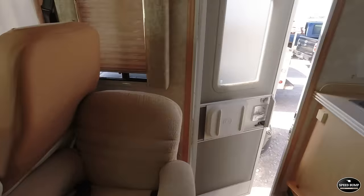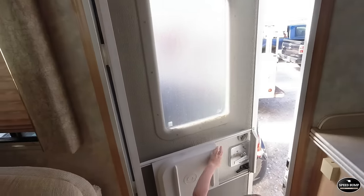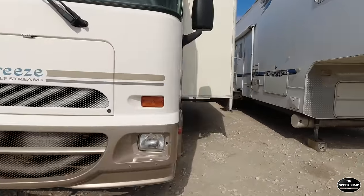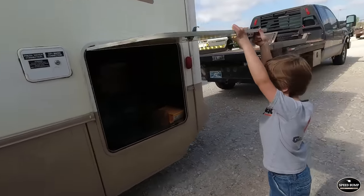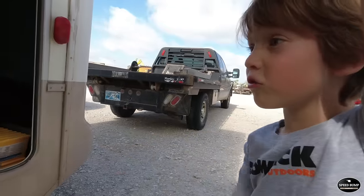All right, it's hot in here. Yeah, I'm getting sweaty. Clock needs batteries. Palm Breeze Gulfstream. This is the unit. Hang on, bud. Storage compartment. It's huge. Golly. If we bought this, take all the stuff out, put our coolers in there.